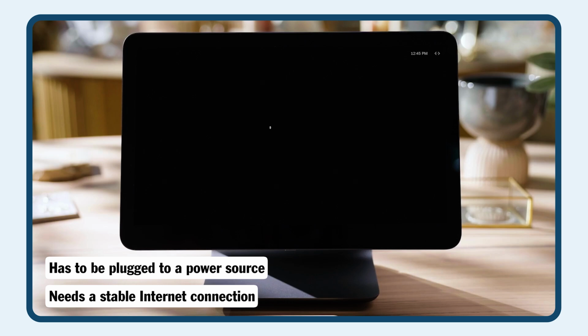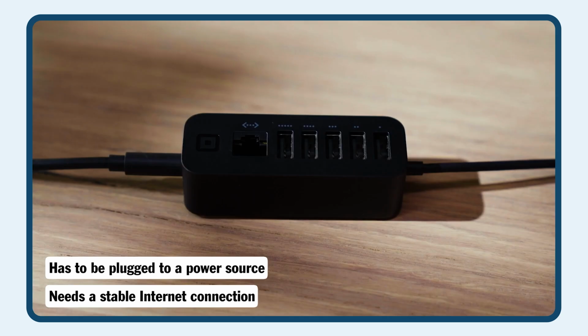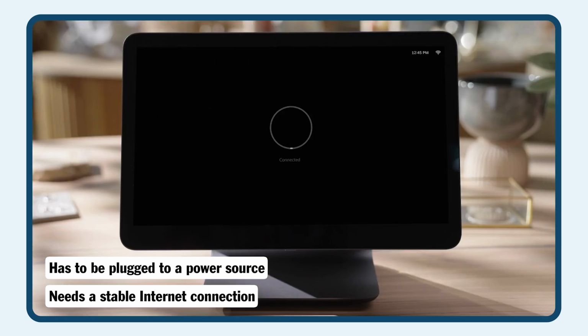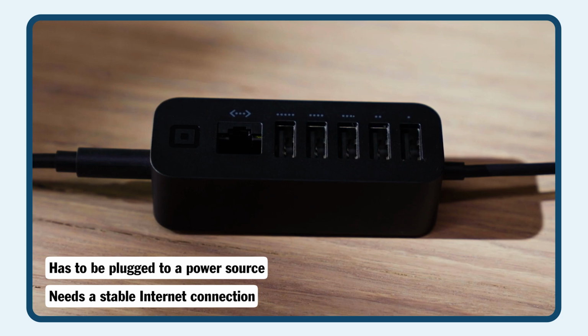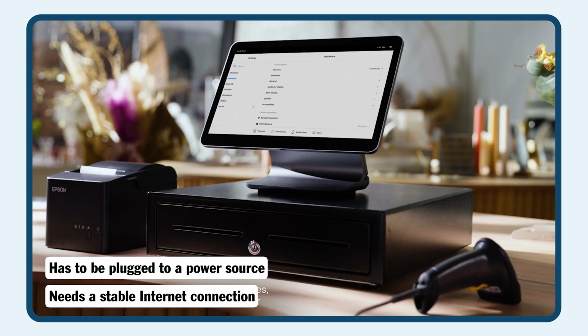It does come with, of course, the power cord, the adapter, the cord to connect the terminal and the display. And also it comes with a USB hub, so you can connect additional peripherals such as a barcode scanner or a cash drawer. You can easily just kind of plug in all of your add-ons, but keep in mind it is a hardwired connection.